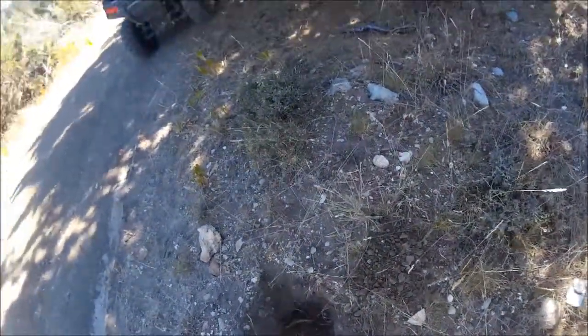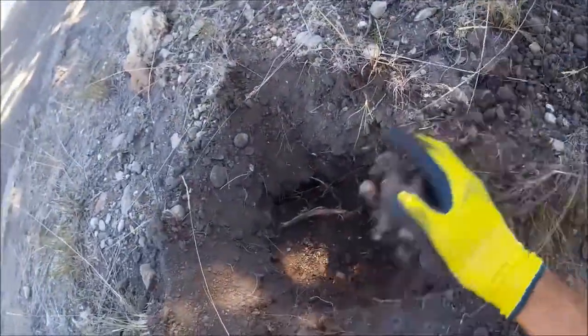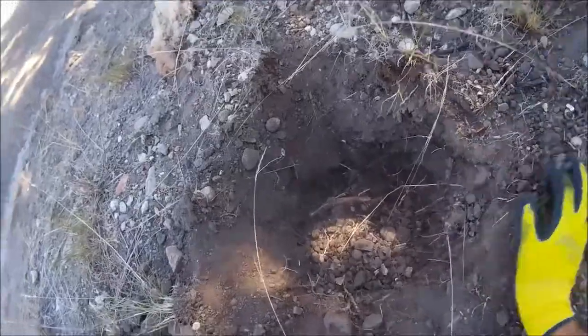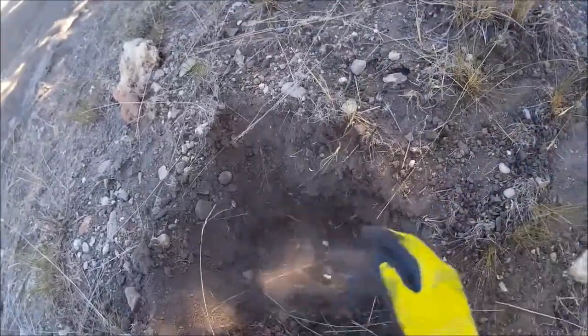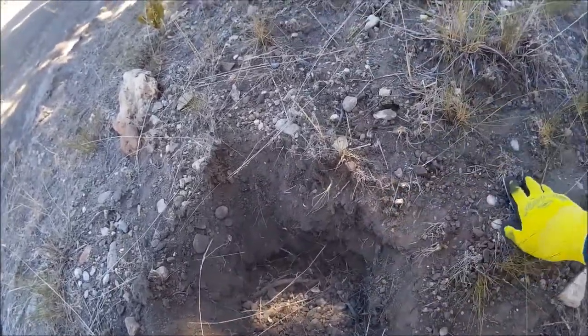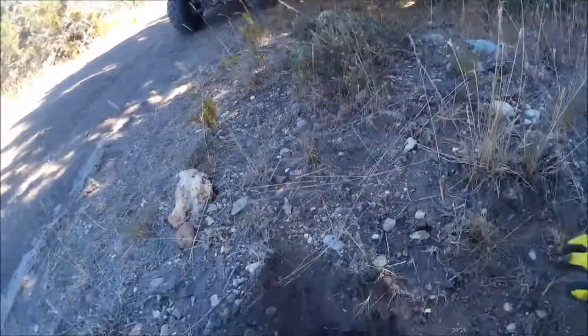So, nothing else. I got a shot at having the right spot. And I'm done for now. I'm gonna take a break, rehydrate, and bust out the metal detector. Figure if there's a chance of finding a gold nugget up here, this is about as good a spot as any.